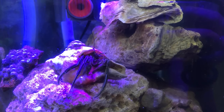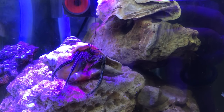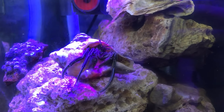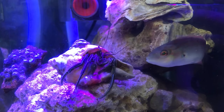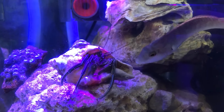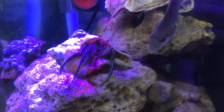However, the hermit crab successfully avoided the blackear wrasse. Again, the blackear wrasse attempts to snatch the meal from the hermit crab.